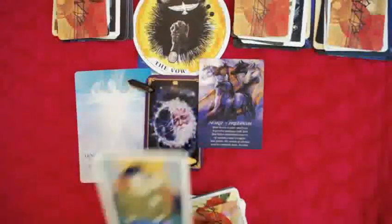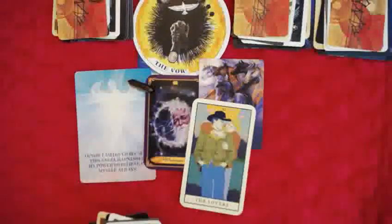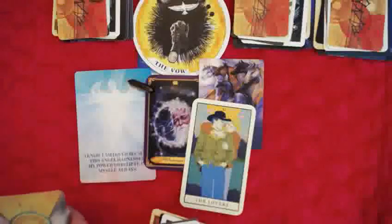Let's try, oh look, the Lovers. Do you know what that means? It's a choice. Often you have a choice to stay or go.